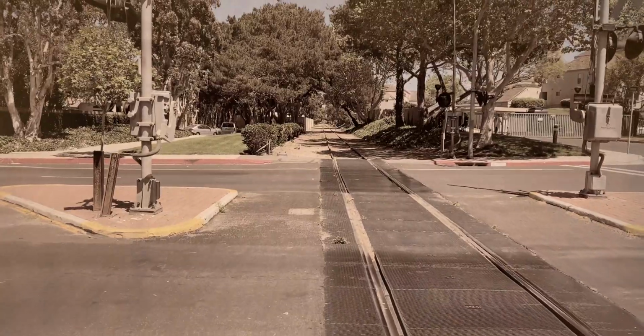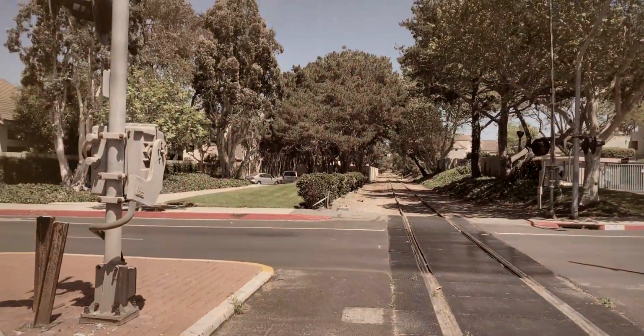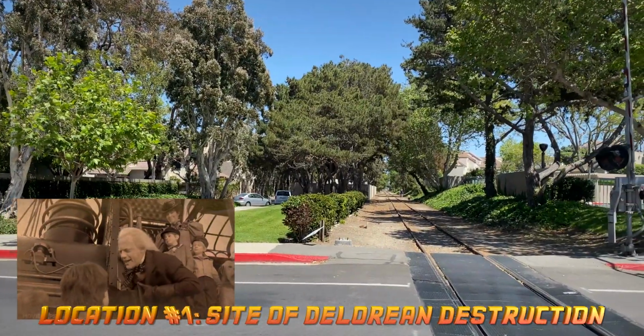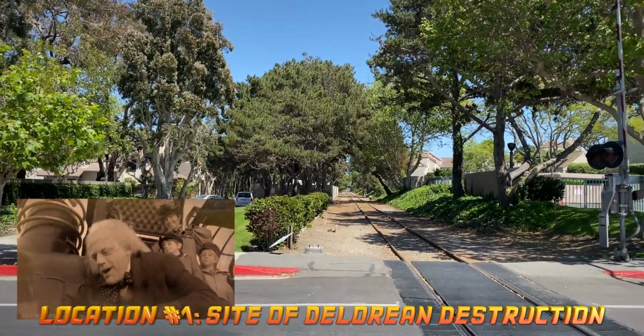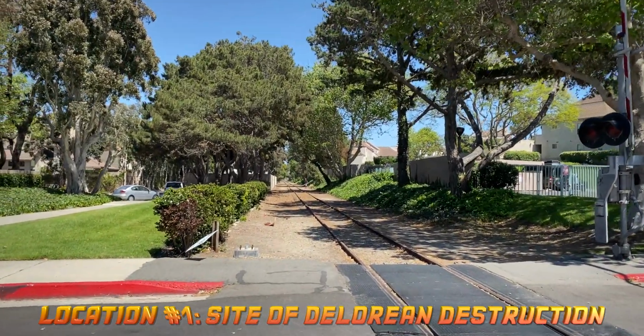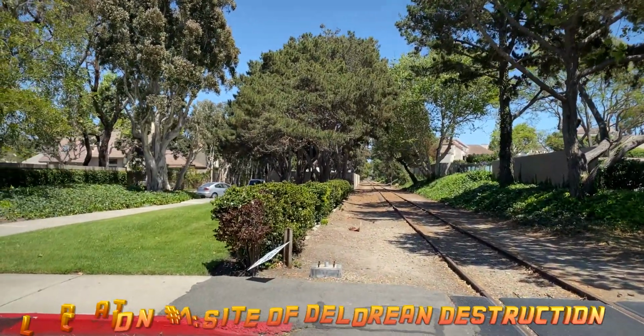Remember, Marty, the future is what you make of it. That is what Doc Brown told Marty right there during Back to the Future 3. That's right, we're right now in Oxnard, California at the filming location for Back to the Future 3.